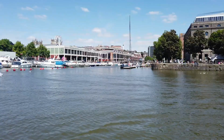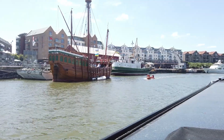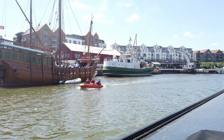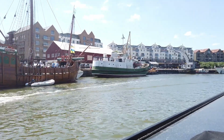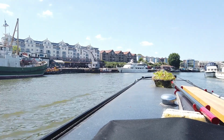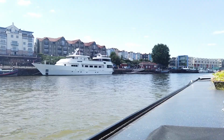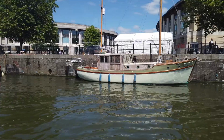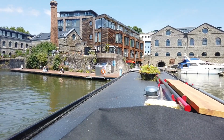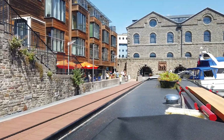Oh yeah, I don't feel it. It does look really nice. Wonder if it moves. It might do. Maybe not. Harbour master coming round on his speedboat. And then in front, hopefully you can just get a view of the super yacht with the helicopter on the top. Yeah. Right, reverse.